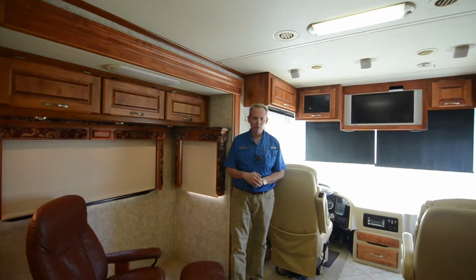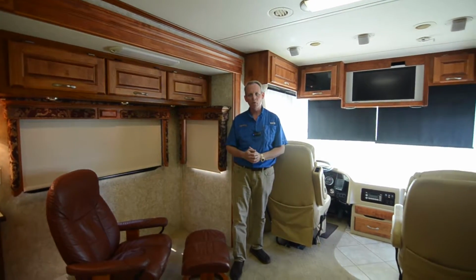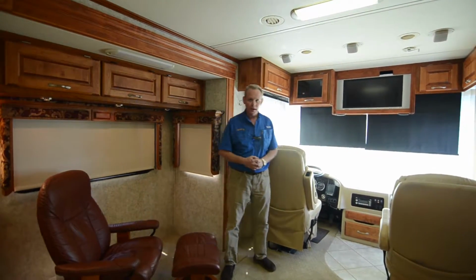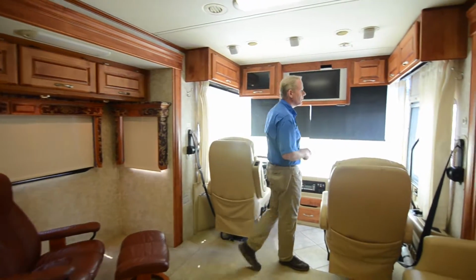It came in really great condition, but we decided to put the icing on the cake and do a couple more things to update it and spruce it up just a little bit. So as we go through, I'm going to point those things out and show you throughout the coach. So let's jump right in up here at the front of the motorhome.